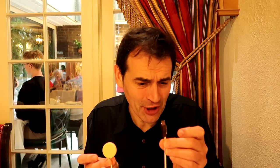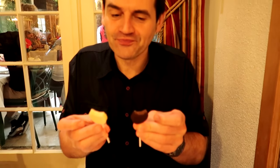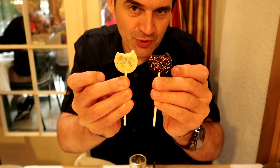All right. Last but not least, let me try the Jazzy's chocolate. That one's dark chocolate. Oh wow. That's a strong bit of chocolate. Right. If you don't like dark chocolate, that's not for you. The white one. Mm. Again, you need to be a chocolate fan. These are dark, these are chocolatey. Very, very nice. And they've got the sprinkles on them as well.